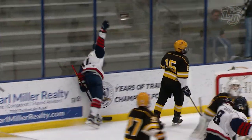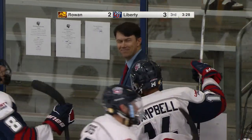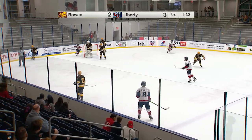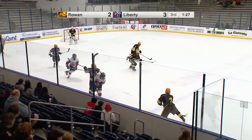He's able to put the puck exactly where he wants it and give his team the lead with 3 minutes and 28 seconds to go. And you know that Liberty bench and Coach Graham's elated. Oh, yeah. As Liberty takes it to the corner, nothing. Rowan takes it down the side.